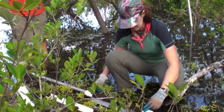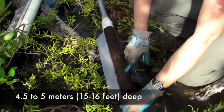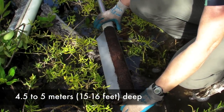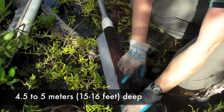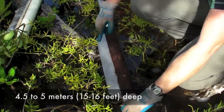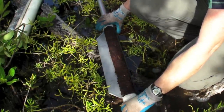And what we'll be doing is collecting this and taking it back to the lab where we will log all the characteristics of it, any strata or sections that we see in this, any changes in the consistency of the core.